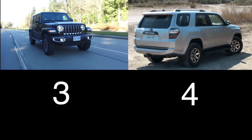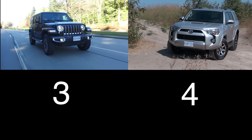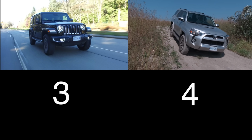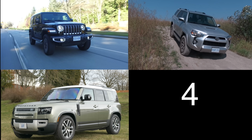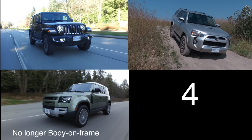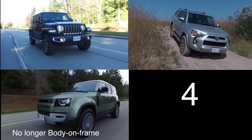Next is the Toyota 4Runner. It has a 4-liter V6 and a 5-speed automatic transmission, 270 horsepower, and a starting price of just over $46,000. The Land Rover Defender 4-door comes standard with a 2-liter turbocharged 4-cylinder, an 8-speed automatic transmission, 296 horsepower, and a starting price of just over $65,000.